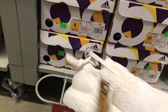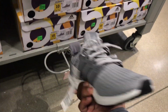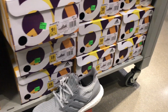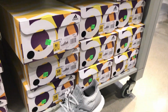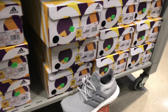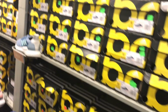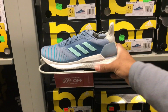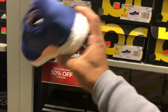Ultra Boost X Clima, a different colorway with this Ultra Boost, gray accent, also additional 50. They got sizes 9 through 10.5 women's, and 10.5 women's should fit on me. Not bad on those. Also, still in this section, we found some Ultra Boost Live for $129. Same here, and they got a different colorway in blue or violet.